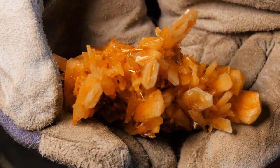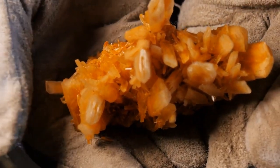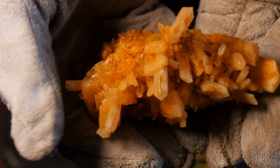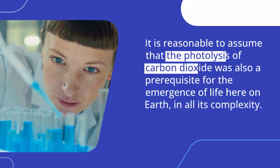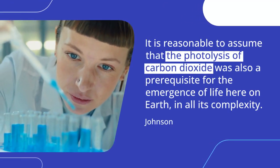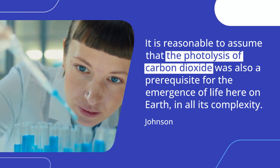Researchers hope to find the same isotopic evidence on Earth, but this has yet to happen, and it could be a much bigger challenge because our geological development has changed the surface significantly compared to Mars. "It is reasonable to assume that the photolysis of carbon dioxide was also a prerequisite for the emergence of life here on Earth, in all its complexity," said Johnson.